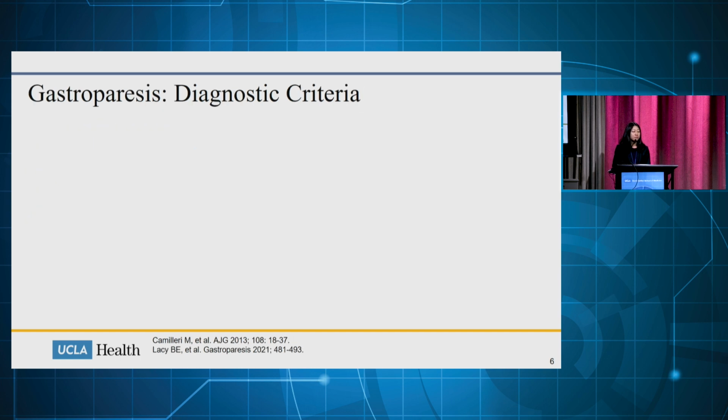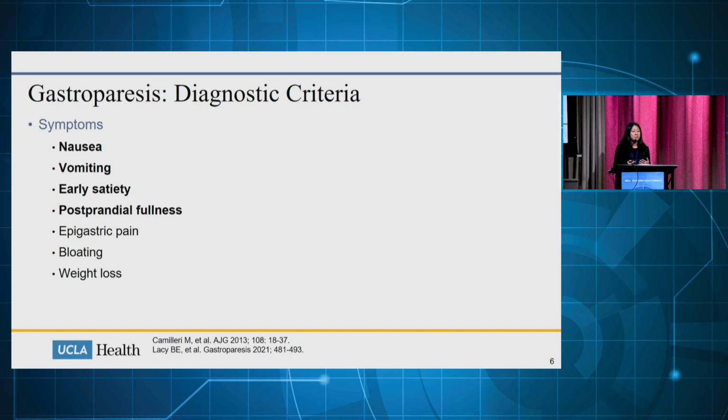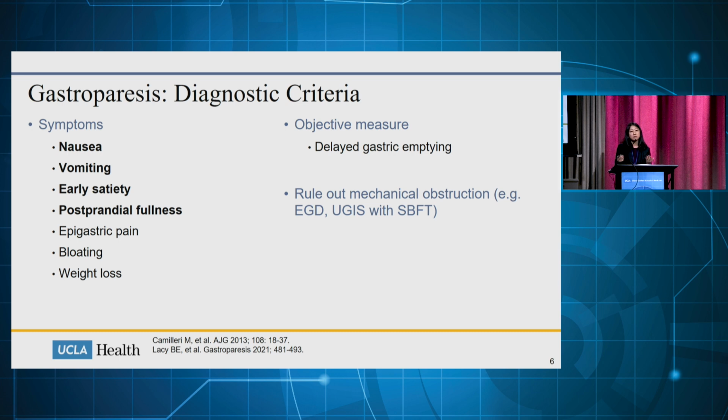The diagnostic criteria for gastroparesis includes, certainly, that patients should have symptoms that are consistent with gastroparesis. So that includes nausea, vomiting, early satiety, postprandial fullness, epigastric pain, bloating, and weight loss. The symptoms that I've bolded here are symptoms that have been shown to be correlated more with delayed gastric emptying. And you need to have some objective measure of delayed gastric emptying, and you need to rule out a mechanical obstruction, whether that's via an EGD or an imaging study like an upper GI study with small bowel follow-through. These are all tests that you can pursue.